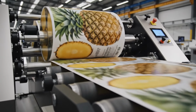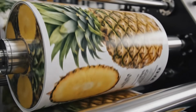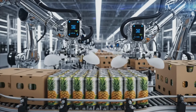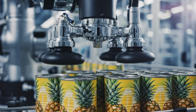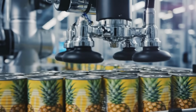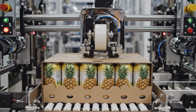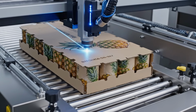Thousands of vibrant labels are prepared, ready to adorn each can. Precision robotics ensure every golden pineapple product is perfectly packed and ready for its journey. Each can is swiftly and accurately positioned, a testament to automated efficiency. Automated sealing ensures every package is secure and tamper-proof.